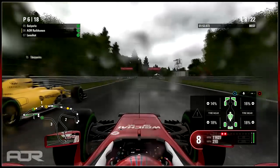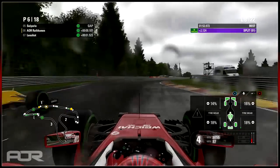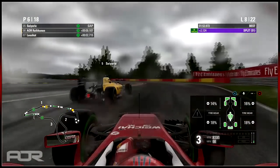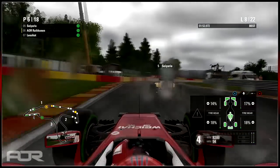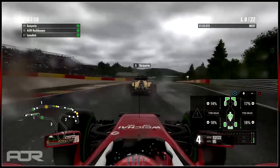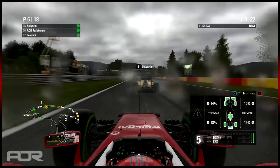He's got the inside line. Let's see if he can outbrake the Renault once again into Ycoms. Yes, he can, but Sayaryu this time a little bit more clever, and even though the attempt was the same, the outcome was different, as Sayaryu is now moving up into 5th position.